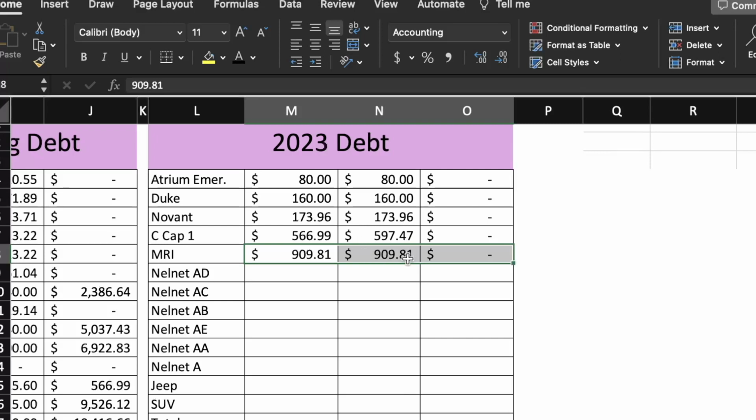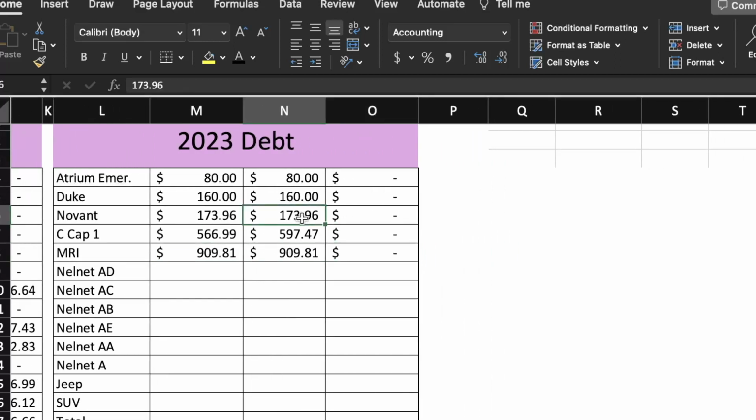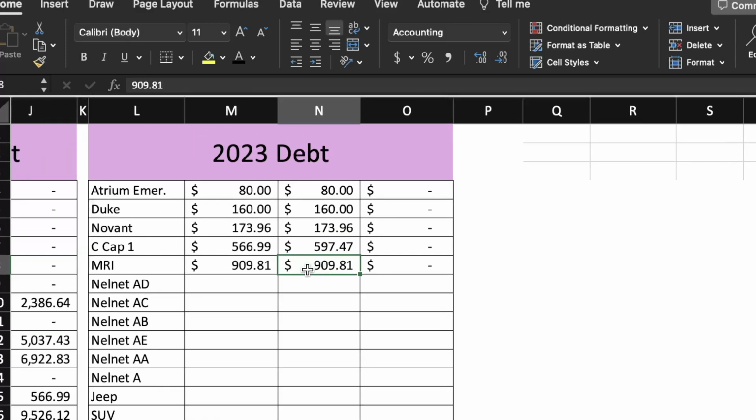So my husband received a bonus in March. He gets a bonus twice a year. So we were able to use some of that bonus for paying off some medical bills. So the $173 Novant and the $909 were bills that we just paid off with that bonus. All right, and so all those are zero balance. So, super excited for all those medical bills to go away.